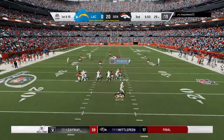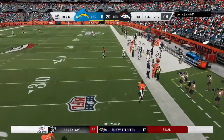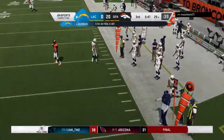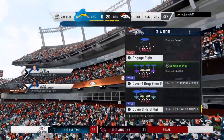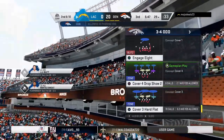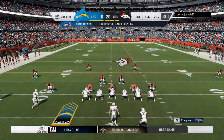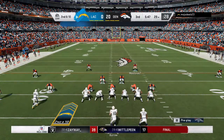Trying to shake off the interception from the last drive. He'll look to throw. And that's incomplete. Brandon, at least there's one bright side to that incompletion. What's that? It wasn't an interception. Wow. You're a nice guy. That was kind of savage. But correct. No pick, just incomplete that time.